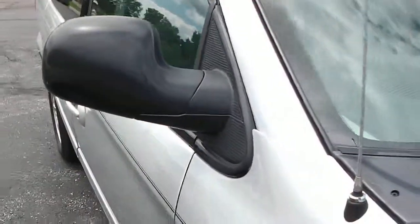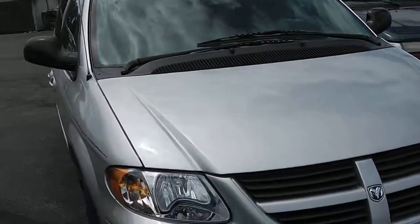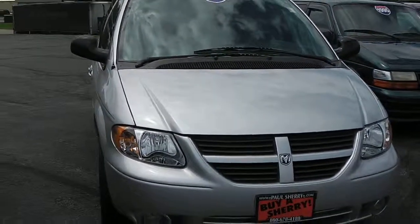2005 Grand Caravan SXT, 87,000 miles. Here at Sherry Chrysler, Dodge, Jeep, Ram, and RVs in Piqua, Ohio.